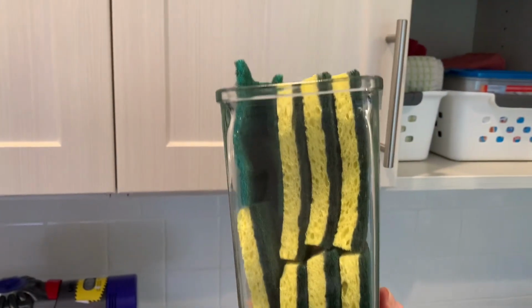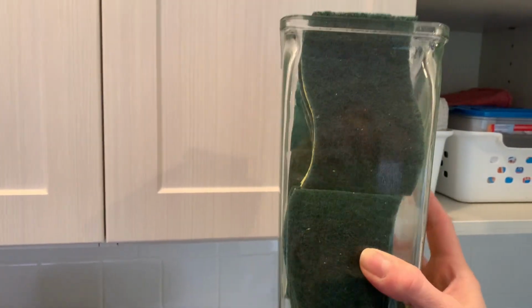I've even used an old vase to store sponges. You know, lots of things can be reused. So just think about the things you already have in your home rather than running out and buying a bin or something like that.